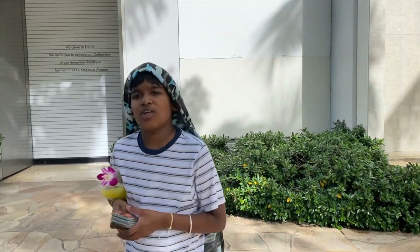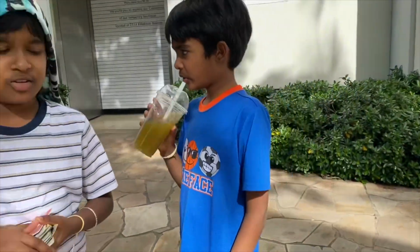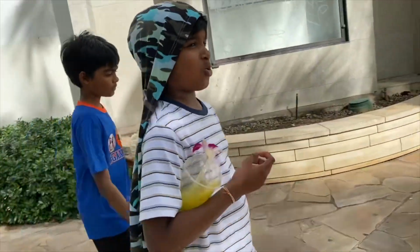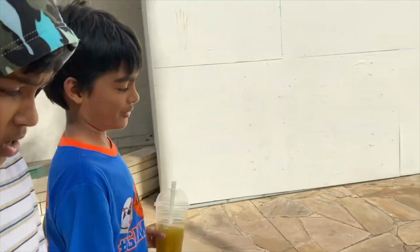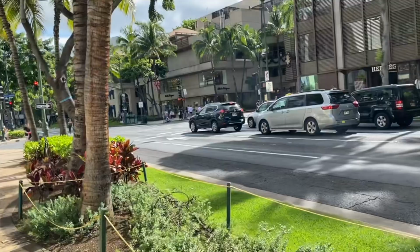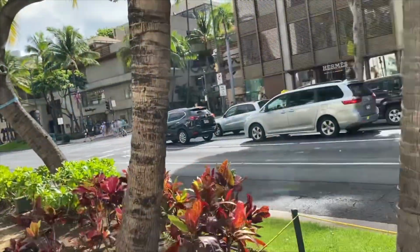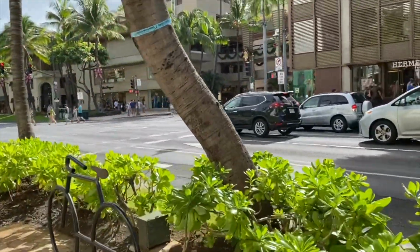Guys, after a while, we finally got tired enough, so we're heading back to the hotel. On our hunt for ABC stores, we've come across like 7 today. A lot of ABC, and it's really hot outside. So we're going to head back to the hotel, chill, and maybe head to Waikiki beach after. But for now, we'll just give you a little look at what it looks like in the city.